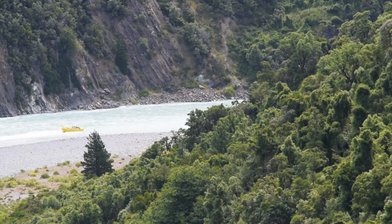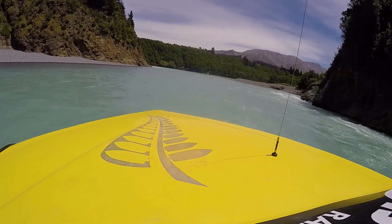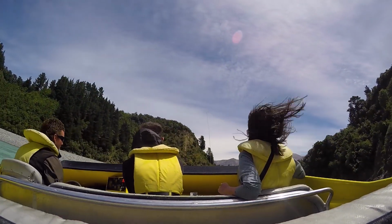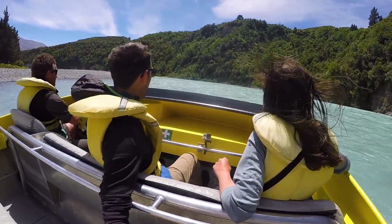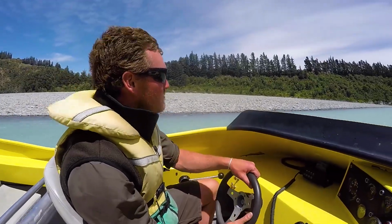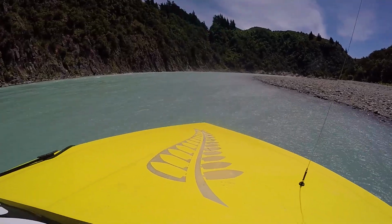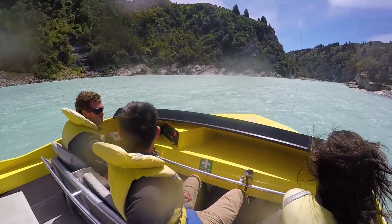The journey up the Rakaia Gorge is absolutely stunning as we're just thrown into this complete wilderness area. The further down the gorge we go, the higher the gorge walls get, the more forest there is around us, and the more stunning these milky blue waters get. It's amazing what these jet boats can do, and our driver Blair is negotiating up all these different river channels because the Rakaia River is actually a braided river.